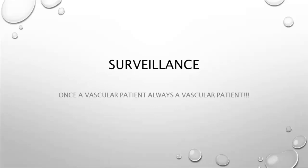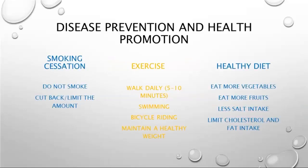So how do we prevent carotid artery disease? Prevention is basically smoking cessation. Do not smoke. It's the number one risk factor. Or cut back or limit the amount. Exercise. You want to walk daily, 5 to 10 minutes.